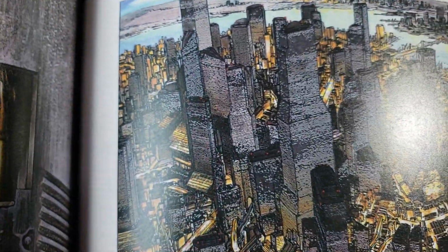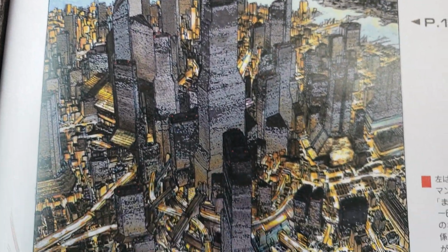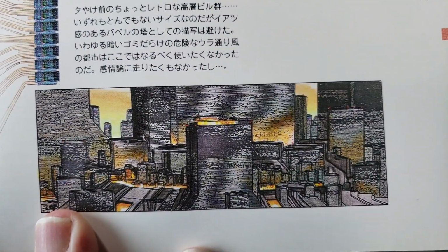This is so cool. So influential. Look at that. It's Blade Runner.